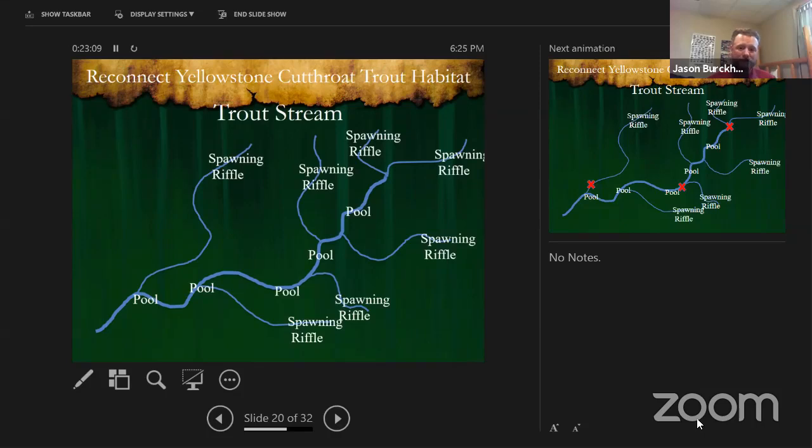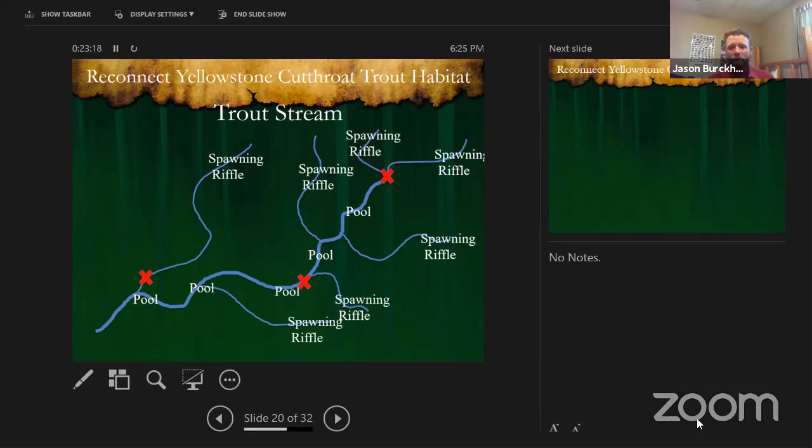Now, for a variety of reasons, we may have put barriers in, whether they are road culverts or irrigation diversion structures, or you name it. There are a number of ways in which humans have fragmented habitat for Yellowstone cutthroat trout. And one thing that you need to remember is the way fish move is linear. There has been a bunch of discussion about migration corridors as it relates to big game and ungulates. You have to remember that those animals a lot of times can move in two dimensions, whereas fish need to stay in the water. So those barriers that exist can be pretty detrimental to those populations.